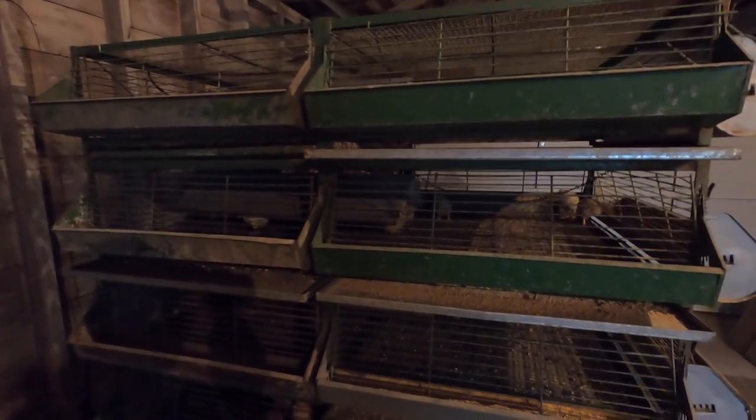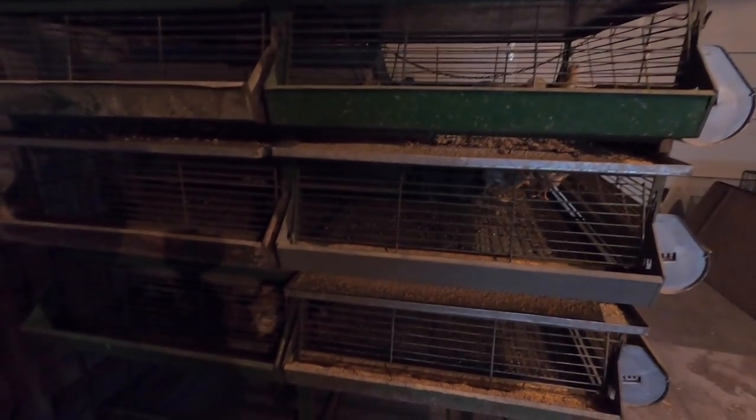Check on all the young chicks that are in the garage. Good morning, everybody. Got our meaties here and all the chicks. Everyone looks happy. Yep.